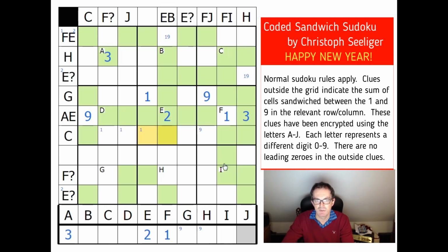So what does all this mean? Well, it means two things, both of which are important. The first thing it means is that neither of these two squares can possibly contain a 1. So we need to rule those out. We know the 1 is in one of those two positions.